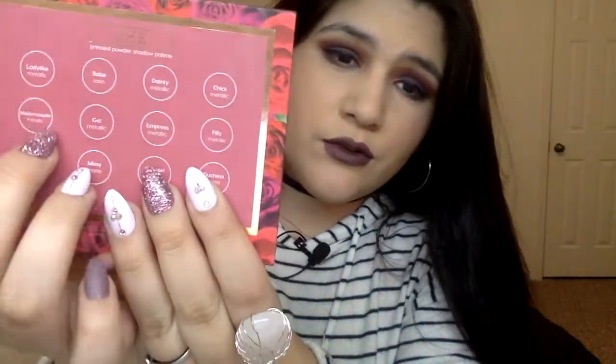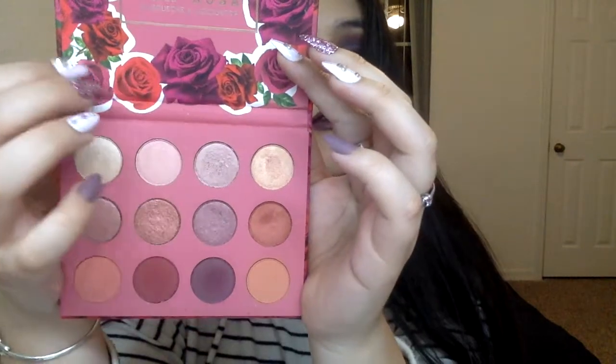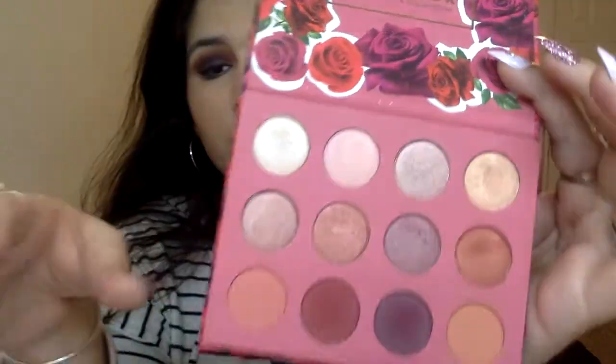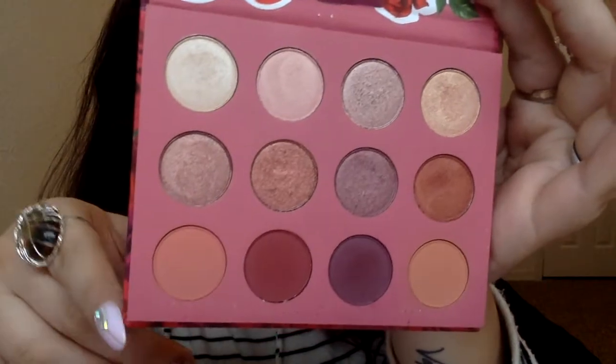On the back, it's most typical with palettes. Shade names, placement. And then here's the palette. There's the roses all around the name. I like purples a lot. And then they have like these shimmers, as you can see. It's gorgeous, isn't it?